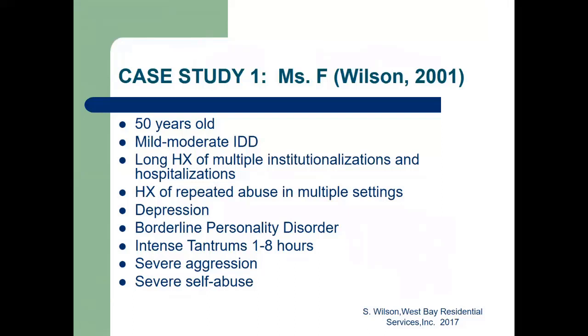So this is Miss F, who I met way back when. She is the person who inspired me to create this program. She was 50 years old. I actually think she was 48 years old when I met her. She was hospitalized at a psychiatric institution. She had a long history of multiple institutionalizations and hospitalizations. She had a long history of having been abused in multiple settings, in her family, in foster homes, in the hospital. It was just a very, very sad story.